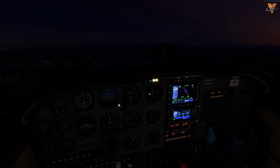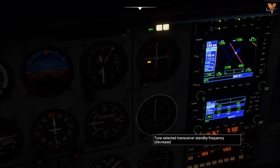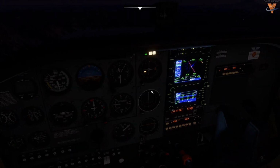Let's see what the weather is at Yakima. So that is 125.25. I think it'll be quite a bit different than the other side of the mountains, but maybe we can get at least a general idea of what the weather might be.